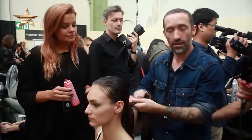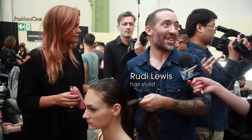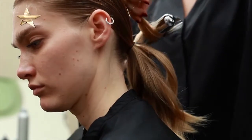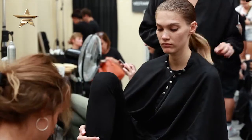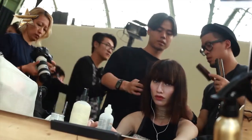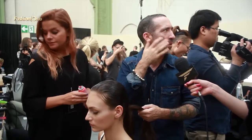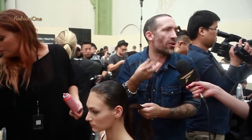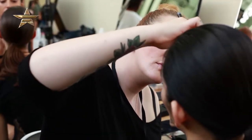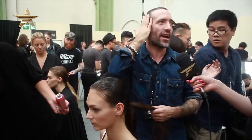So Rudy, tell me about the look you're doing today. So the idea is to do something a little bit aquatic. They're going to look a little bit like they've just emerged from water, because there's a lot of aquatic theme in the clothes, like coral, blues and aquamarine colors. The makeup has tones of water, so coral. The hair looks a bit like that moment when you emerge from underwater and it's stuck to your head a little bit.